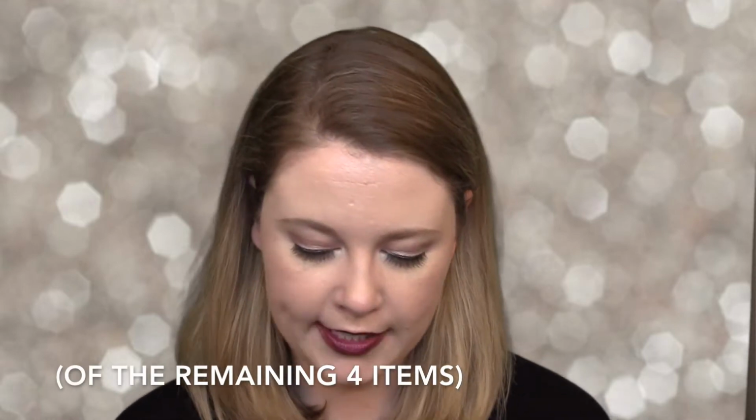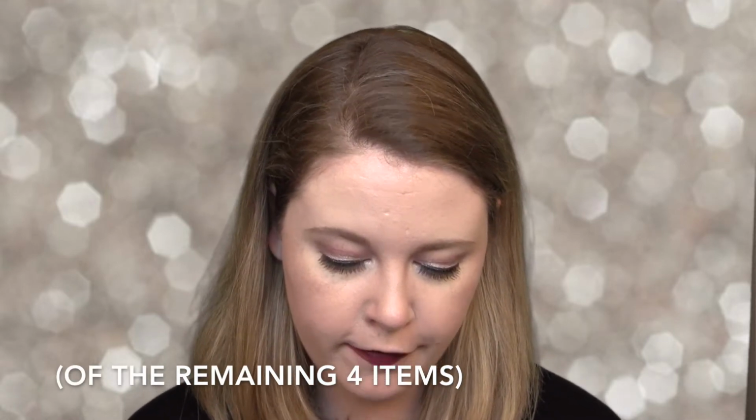So the first item is, I believe, the only skincare product I received, and that is the Belief Moisturizing Eye Balm. And I did actually receive a sample of this. I don't know if it was in that kit I bought around the VIB sale, but it's just a lightweight eye cream. It's not too waxy or thick or anything.